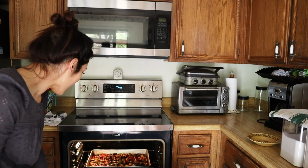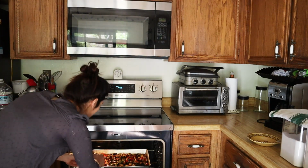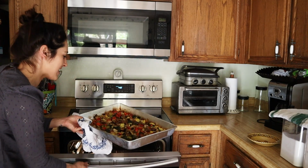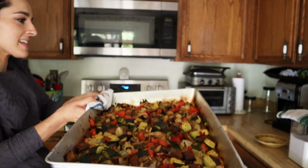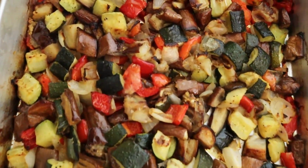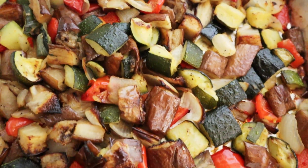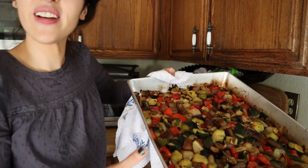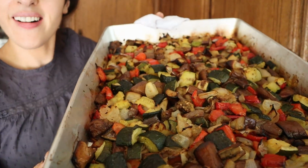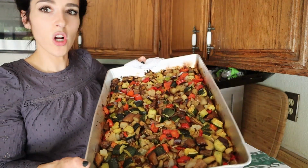All right guys, so finally there's 5 more minutes left and it looks like they are just about ready. So this took a total of 1 hour and 10 minutes. Wow, look at that. Oh my goodness. Let's get a close up. It's absolutely perfect. Now for the best part, we are gonna try this. Look at that. Let me focus this. Oh my gosh. Wow. See how it shrunk so much?